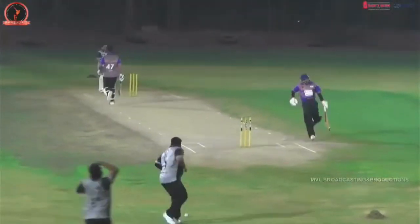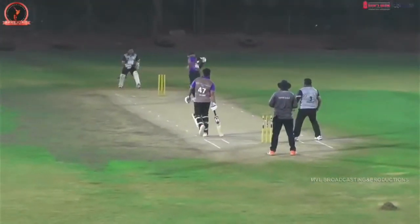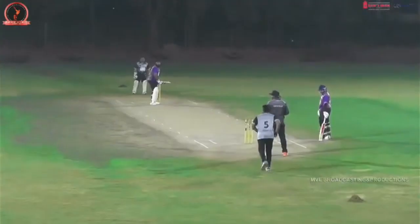And it was a chance. Bowler tries this free hit. That's a full toss, and he played it very, very well with 100% power.